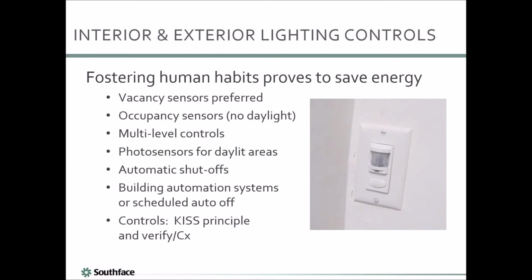Vacancy sensors work really well in a space that has natural daylight. If there's adequate daylight just for people to walk through, there's no need to turn on the artificial lights, whereas if those controls were occupancy sensors, the lights would come on whether you needed them or not. So that's a big thing. A good application for occupancy sensors would be places that don't have natural daylight, sometimes restrooms and things like that. The code is also very big on giving people the ability to adjust light levels in a space. So at least off, on, and then something in between, roughly halfway light levels, is what the code is going to require.